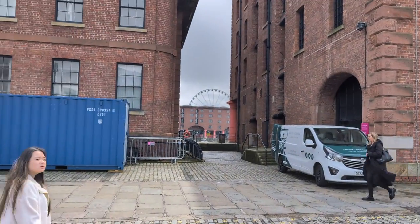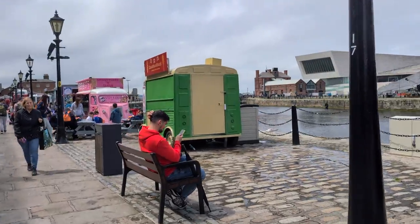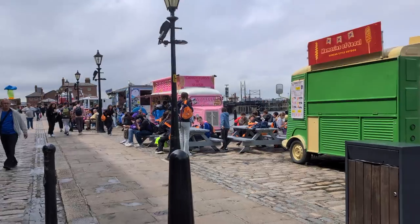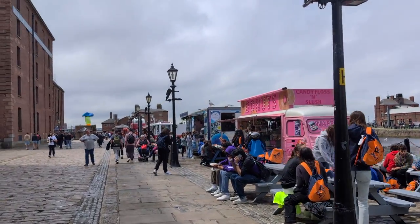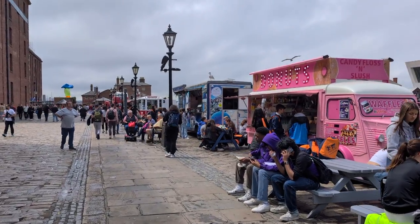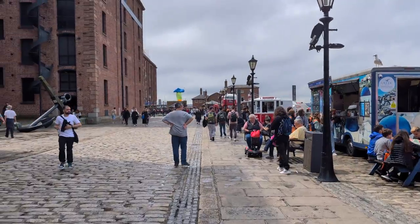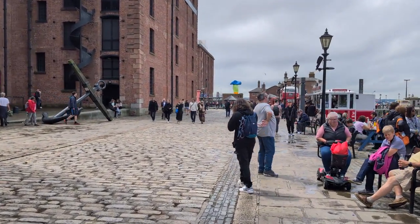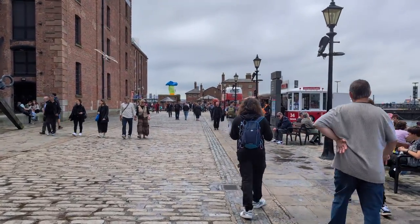Well, there's the eye through the buildings there, and just walking down to the Mersey. Lots of school kids about today on trips. Ice creams, donuts, you know, the usual. Seagull. And that's not an inflatable thing at the end there, in bright colours. They are rocks stacked on each other.